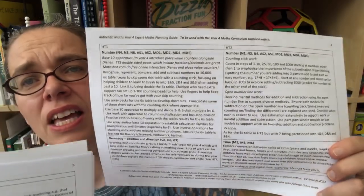And again, if we look here, there's the term per page planning guides. We go in here, that is term 1 for year 4. And for every topic in here, there are videos that show you the deep underlying structures and the variety of ways that children do the maths and how to teach using apparatus and structure in ways that unite understanding of all the methods so every child can thrive in your class.